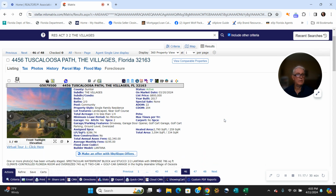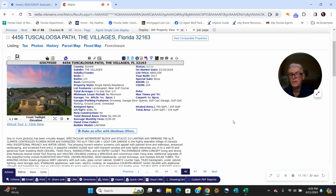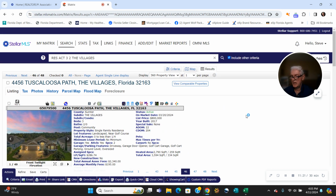If you're a buyer, there are plenty of properties out there for sale right now in the Villages. Get yourself a good agent, hopefully me, and I'll help you get out there. I'll help you find the right house at the right price, and maybe get you an extra special deal while we're at it.